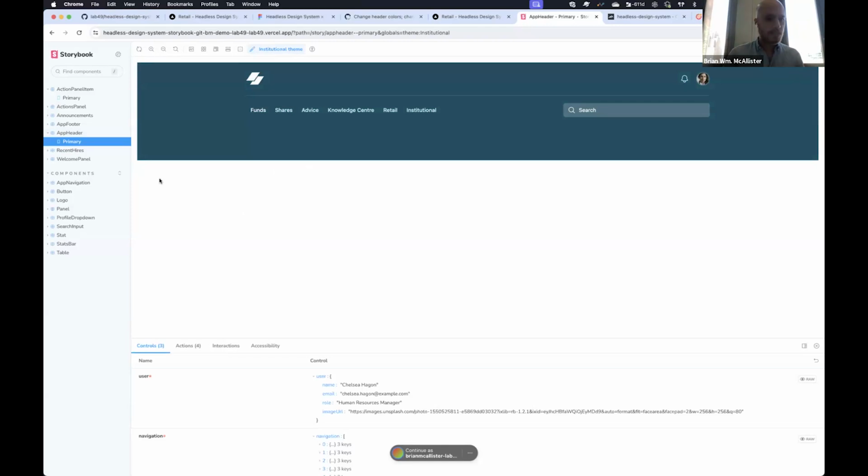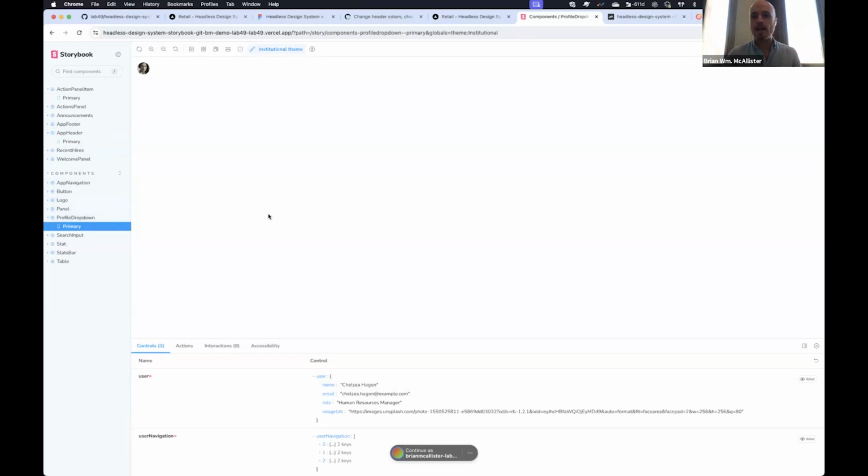There's a few other elements of Storybook that I'll point out here because I do want to make sure that we're spending a bit of time talking about how normal engineering processes work really well with this design to code automation. And one of the components that I'll just use here as an example is this profile dropdown component. You can see it's an avatar. When I click on it, we get a menu with some options that we can select. If I click away into empty space, the menu goes away.